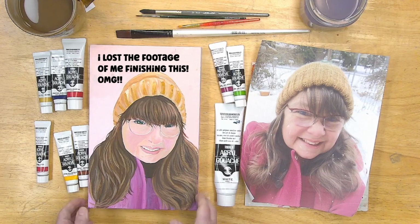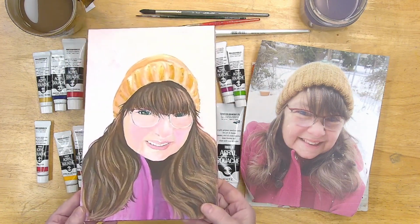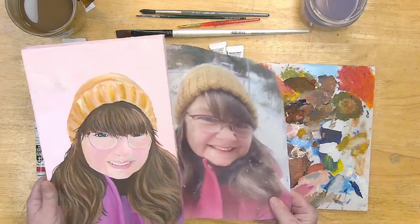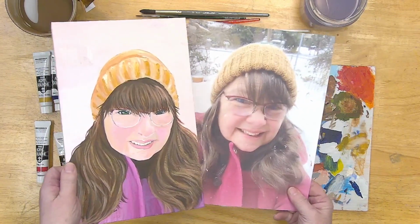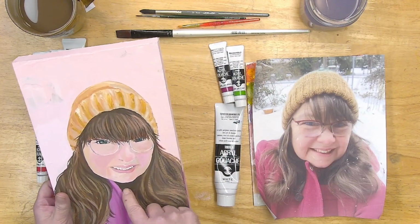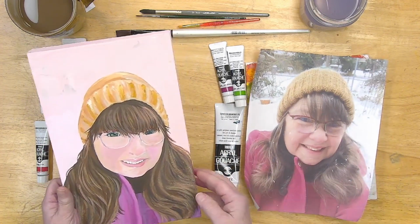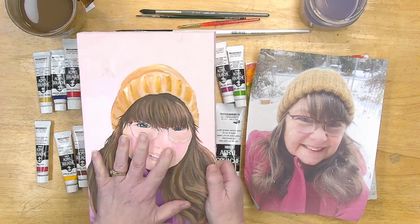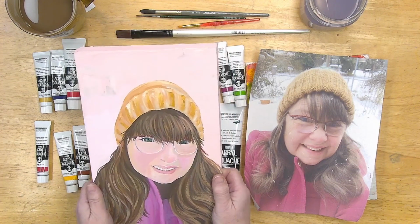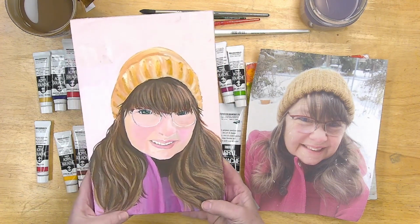All right. So, yeah, it's done. It's finished as much as this is going to be. I am actually kind of pleased. Didn't turn out too bad. I've got some dimension. I've got some color. This eye is wrong, but I'm not going to worry about it. I'm done. I think I've gotten to the point where I'm done. I think I'm getting bored and I need to move on.